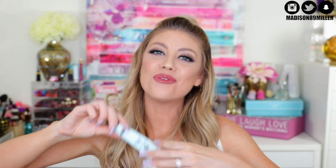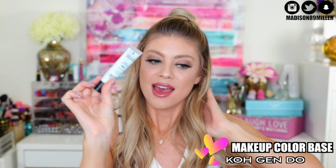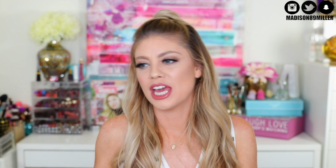All right, here I have one from Coach & Dough that I really wanted to work. This is the Coach & Dough Makeup Color Base in green. I was like, oh, this makeup primer thing will really help tone down the redness in my skin. No, it doesn't do anything. This thing is pointless. It doesn't do crap to my skin.